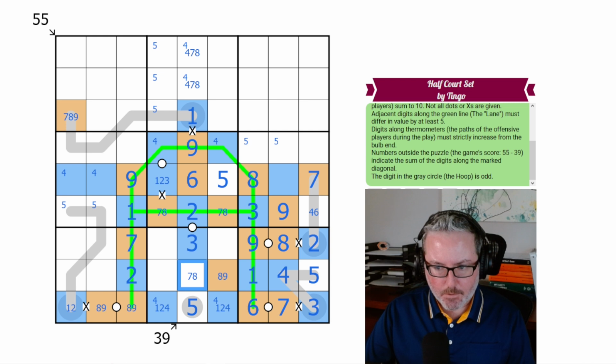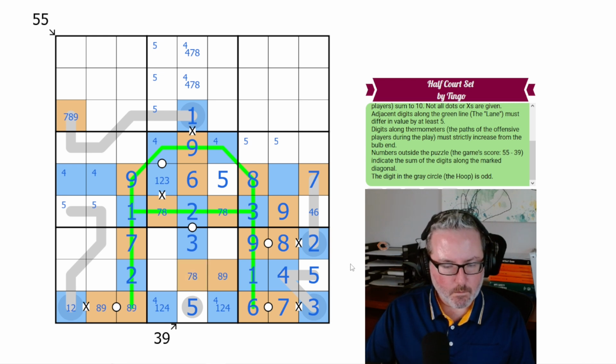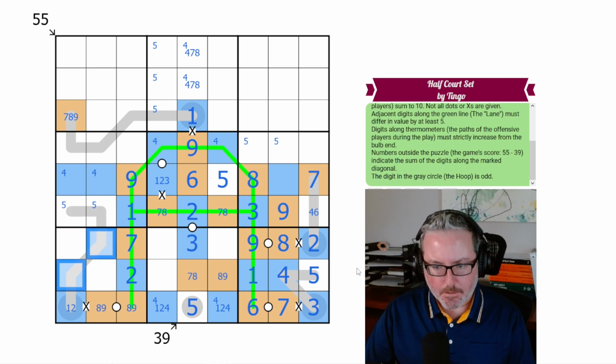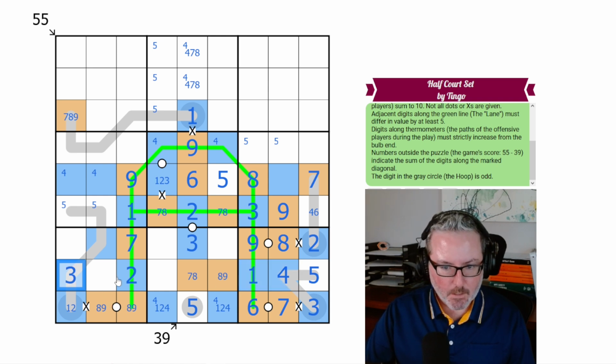We can put this in as a high digit just to maintain our coloring. If we know one of these is 5, we know that all of these are low digits. We could have probably gotten that earlier, just, again, hadn't looked at it. So this one here has to be a 3 if it's low, because there's nothing else in this row that will work. This 2 here actually just shows that this is a 1.